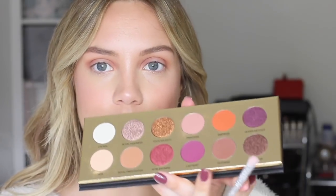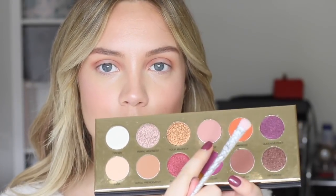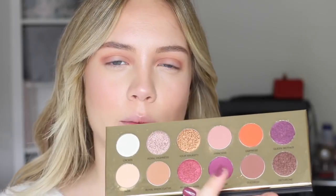Now going in with a little bit of a smaller brush, I'm going to go into the shade Duchess here, which is a little bit darker than Princess, and it has more of a brown undertone, but there's definitely a little bit of purple mixed into that. Now you really want to keep this at the outer corner, starting at the lash line and bringing it up.